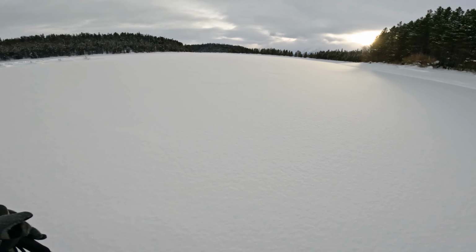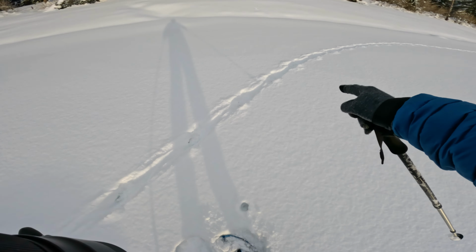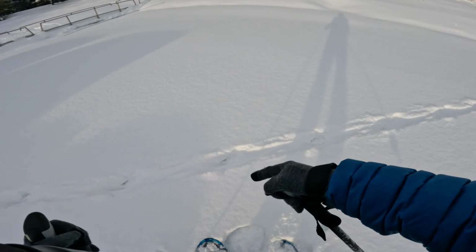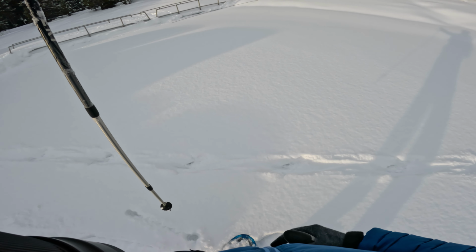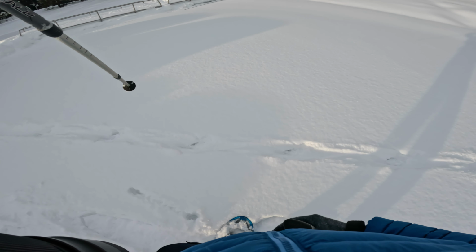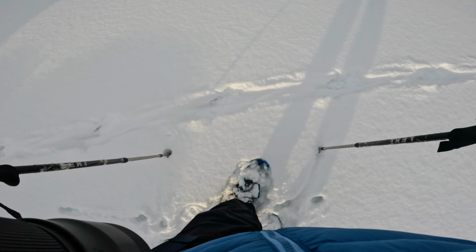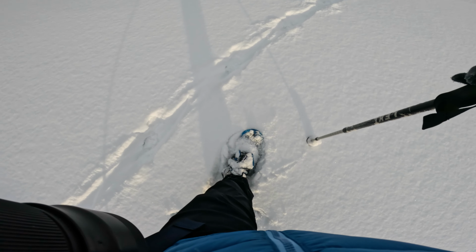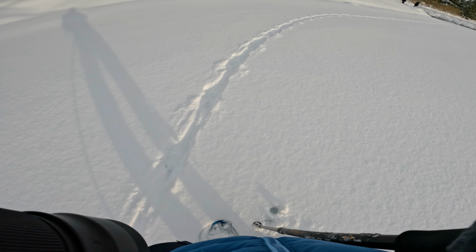There we go. That's pretty sweet. Got some more tracks that go all the way out towards that dock, up over here, across the other dock and up the hill, but I can't tell what it is. I want to say, based on the size, that it's a red fox, but it's actually really hard to tell.